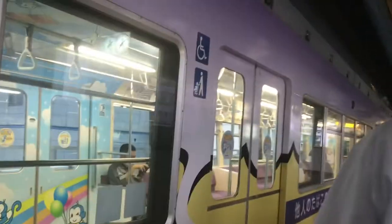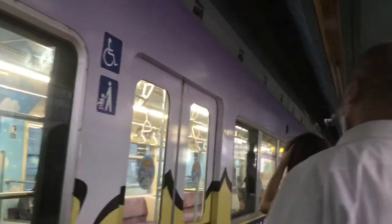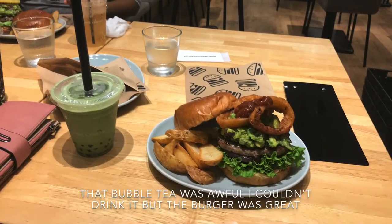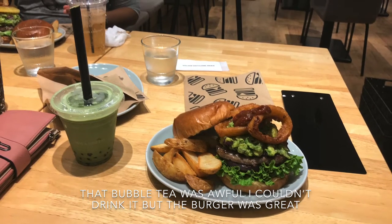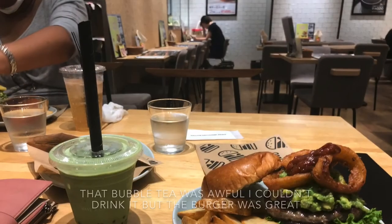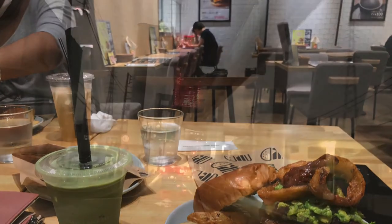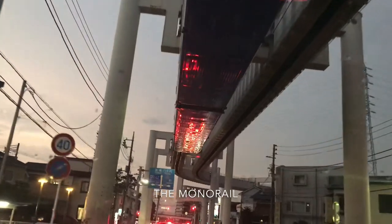So after about 4 to 5 hours at this museum, we took the monorail back to the train station to get something to eat, and that is where we actually parked, so we had to go back there. After a long day, we headed home.